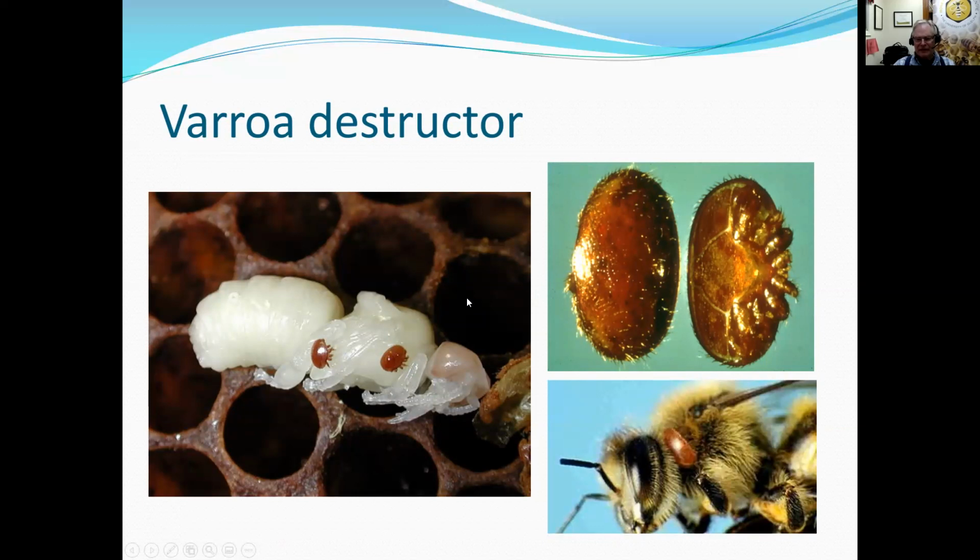So they feed on immature bees, but they also feed on mature bees, as you can see on the bottom right. They're incredibly well adapted to life on a honeybee. In the top right, you can see a Varroa mite that looks kind of like a turtle in a shell, but they're domed and they're stuck right down on the bee, and it's really hard for a bee to even pry them off. The one on the right is flipped over.